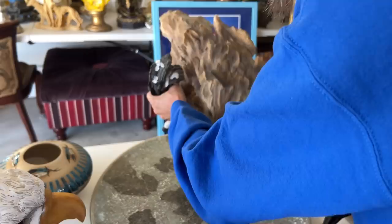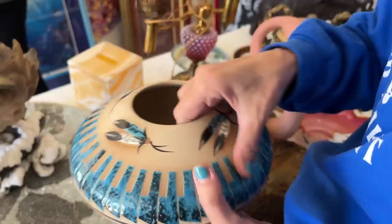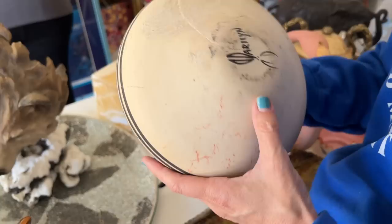Ooh, that's a pretty piece. Look at that. Marilyn. Native American, though. This is really nice. This is nicer than some of the pieces you see. It's a really interesting signature, the way she put an animal into the M. A rabbit. See how much that is.